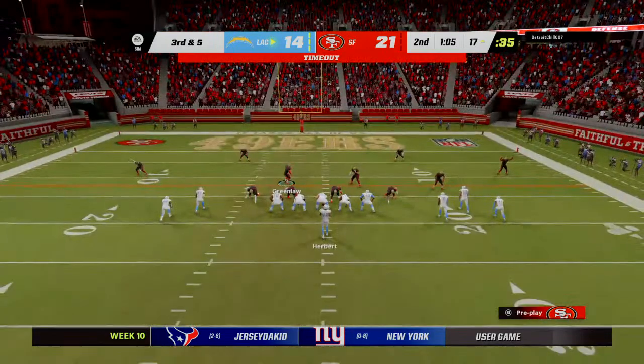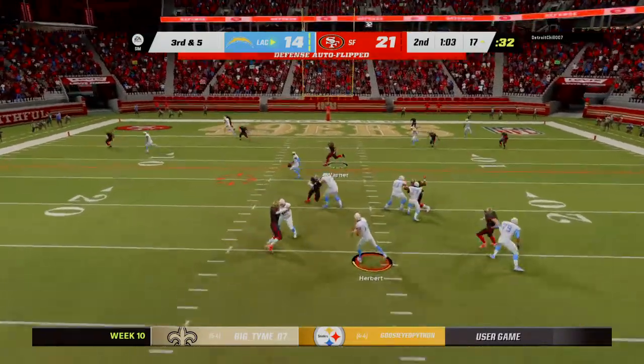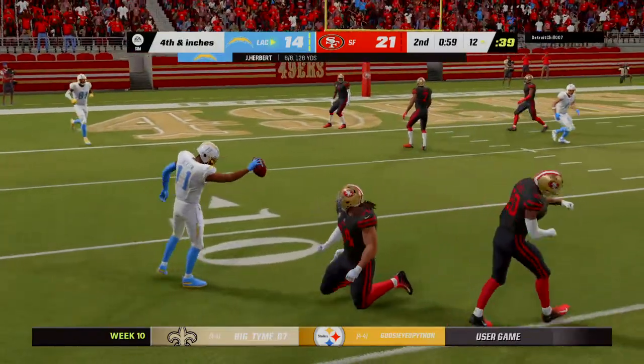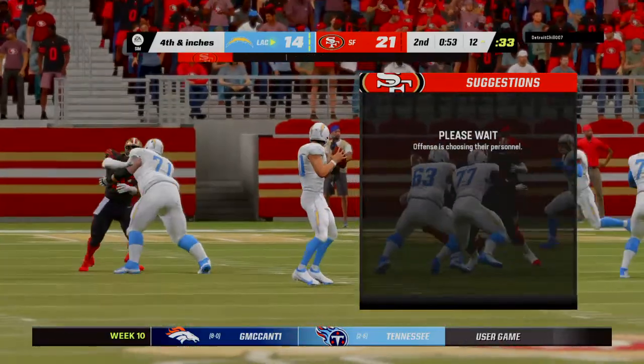In need of a conversion on 3rd down. They had the big play to start the drive. Not much sense. Now it's Herbert. Over the middle, complete. It's Jackson. And oh, he's just going to be short here. Barely. Maybe by a half a foot. It'll be 4th and inches.